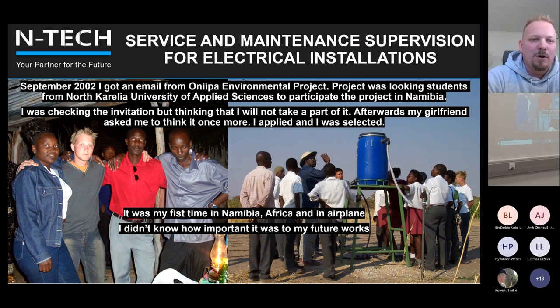So a couple of pictures about the history. It was September 2002, when I got an email that the Onipa Environmental Project was searching for volunteers to work in North Namibia in the Onipa, Ondangwa area. And I was not very interested in that at the beginning. I was thinking that no, I'm just getting back to Rauma and I will work as a service guy for the industry side.